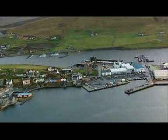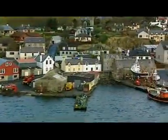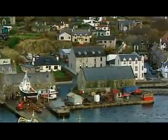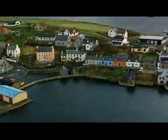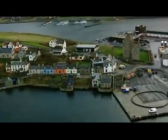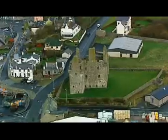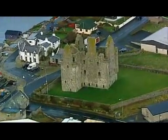Scalloway was Shetland's capital until around 200 years ago. Today it's still a significant little fishing port. The pier was built in the 1830s, at a time when large quantities of salt cod were being exported from here to Spain. In the heart of the town is Earl Patrick's Castle, built by Earl Patrick Stewart at the beginning of the 17th century.